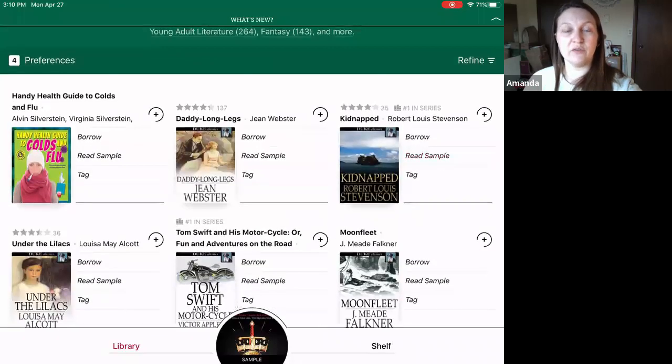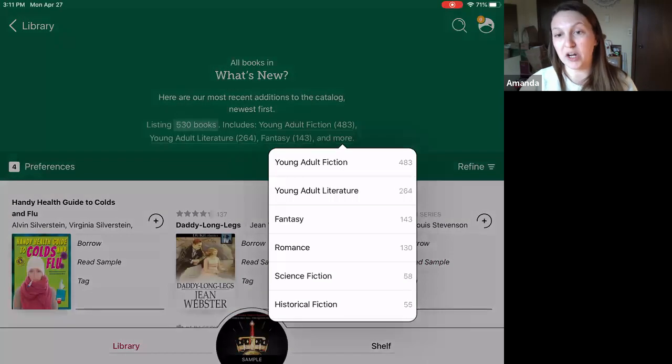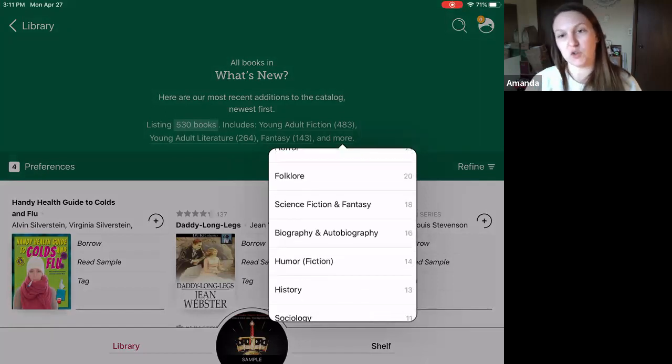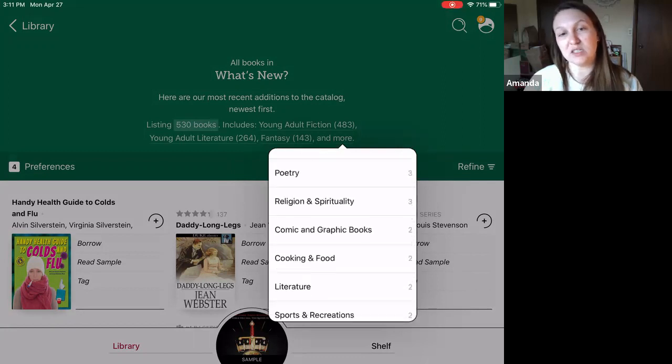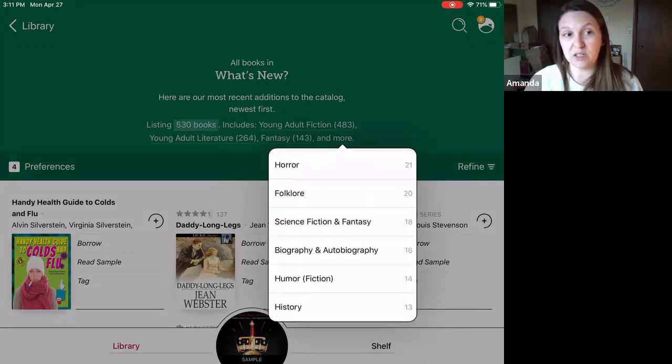If you scroll back up, please, Sarah. At the top, it's going to say listing 530 books, and it's including the young adult, fiction, literature, fantasy, and more. And those numbers you see are what's available by title. So there's 50 titles, or 24, or 27, or 14. And you can click on those, and it's going to shrink it down even more, which is nice. So you can get really interesting picks from the books.